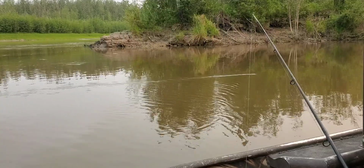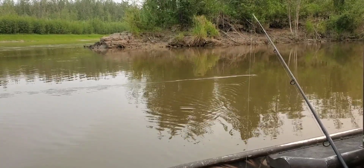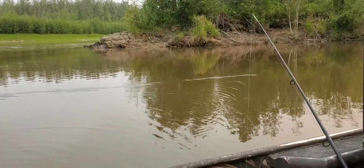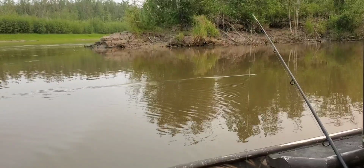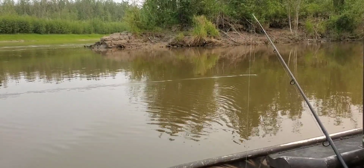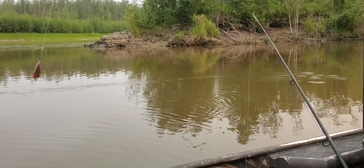Just gonna be popping this spoon around, kind of middle of the water column. Anything else, Luke? Where'd you throw at? Probably where that tree is right there. I threw over there. That's it. Okay. Well, you can go ahead and reel it in if you want to, just to see if you still got your bait. Just go easy if you feel something.